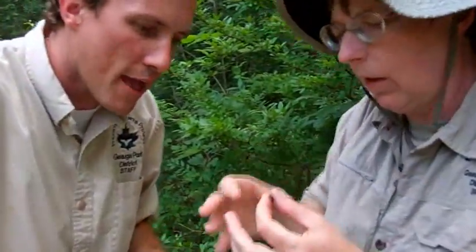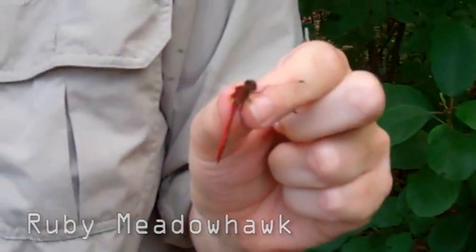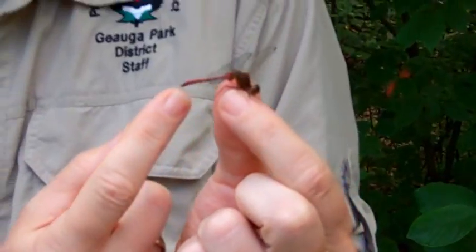That one is red. The male ruby meadowhawk. Gorgeous red abdomen with these little black triangles on the side. Shall we let it go? Full size. Not a baby, right? No, once they fly, they're full size. Cool. Good. Let it go. 3, 2, 1.